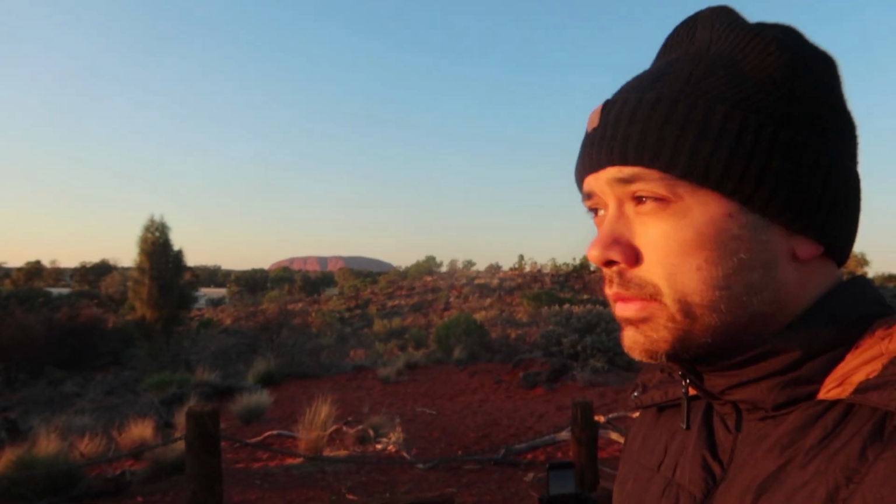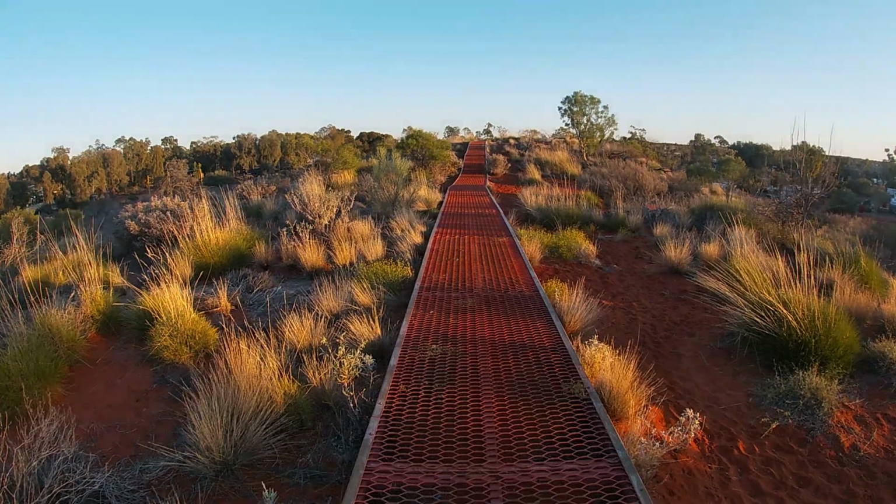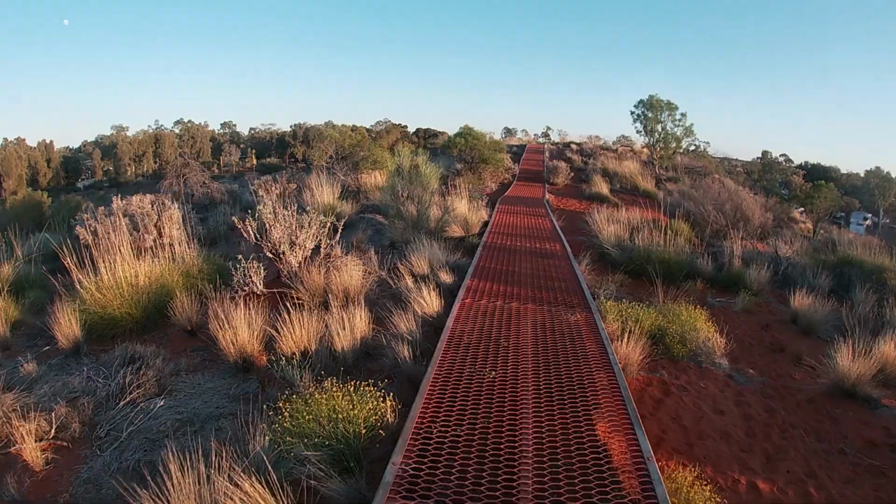Just made it up here for sunset at the lookout point. Nice view of Uluru. Okay, back to camp.